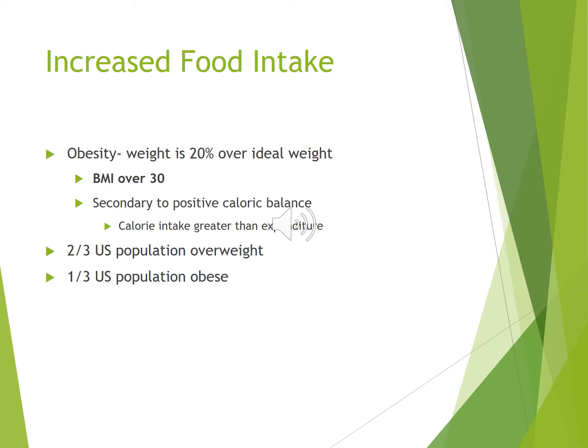As far as increase in food intake, we did mention obesity. We've talked about BMI. Obesity is considered a BMI of over 30. Or obesity is considered weight that is 20% over the ideal weight. It can be secondary to a positive caloric balance, meaning they're taking in more calories than they're expending. And the numbers that your textbook gives state that about 2/3 of the U.S. population is considered overweight, and about 1/3 of our U.S. population is obese. So this is a problem we are seeing in society.